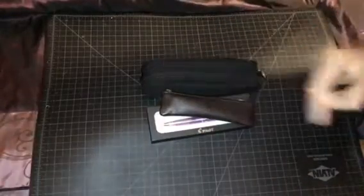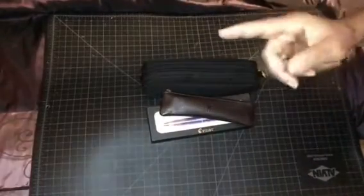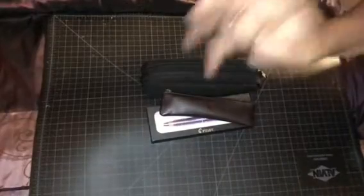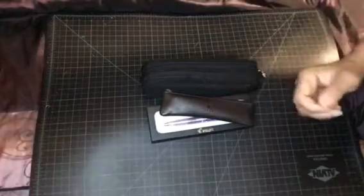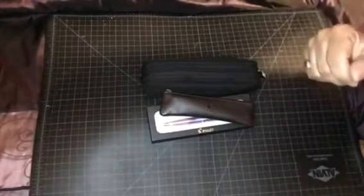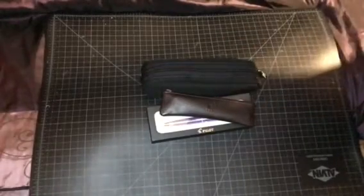So if you're thinking about going to a pen show and you're on the fence, I hope this is giving you some insight as to some of the things you can do, acquire, and get involved in. And I highly recommend it. So there you have it.